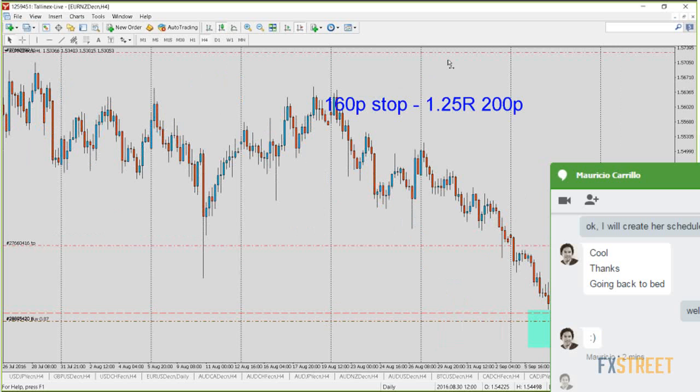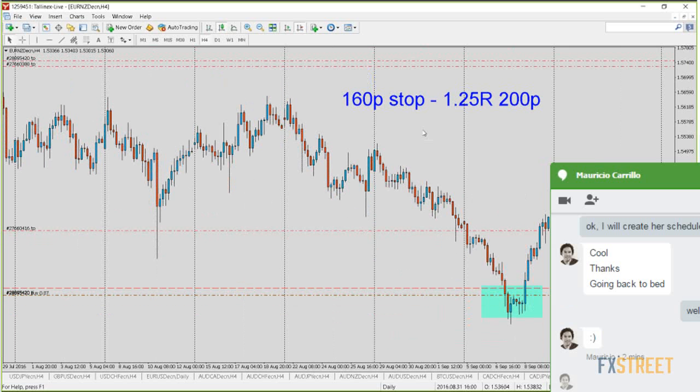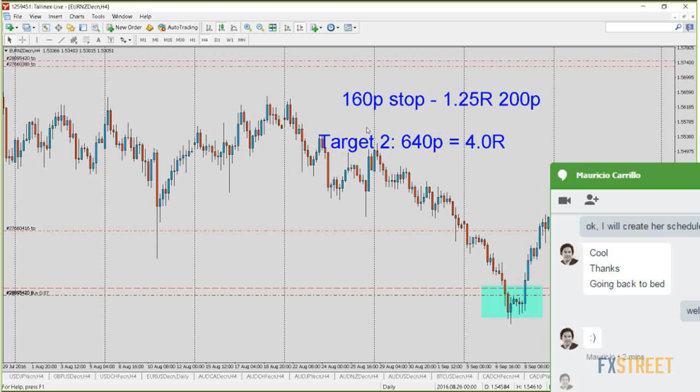So exactly. Bingo. Now the 4-to-1 target gets a little bit more aggressive. In the normal pairs, the 4-to-1 is going to be 320 pips away, so this one goes 640. So target 2 is 640 pips, which is equal to 4R. And that's basically it, guys. So hopefully that makes sense.